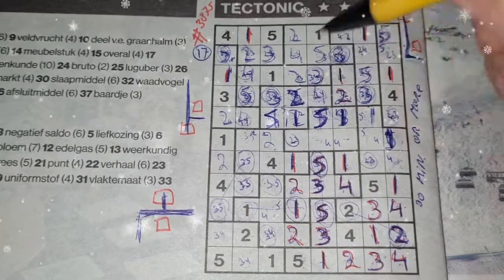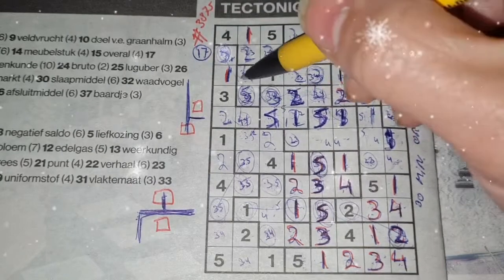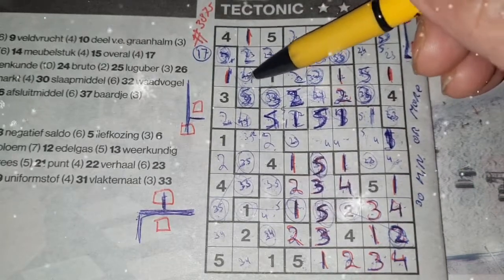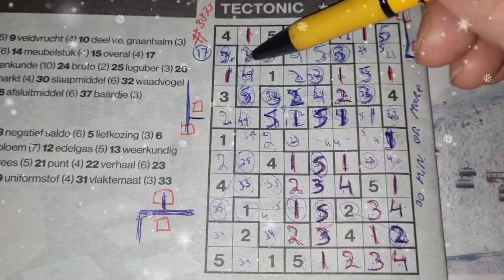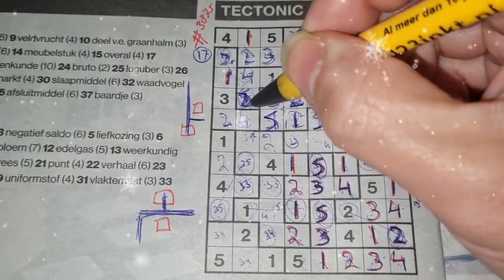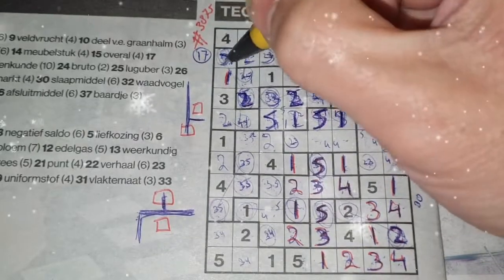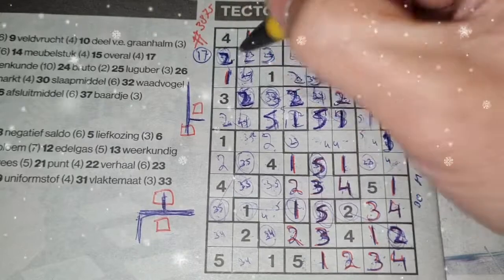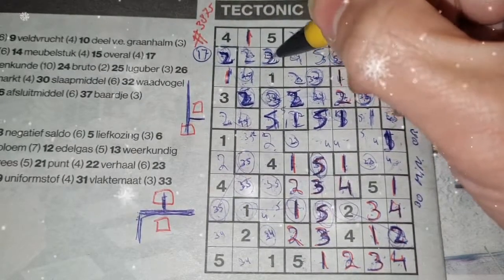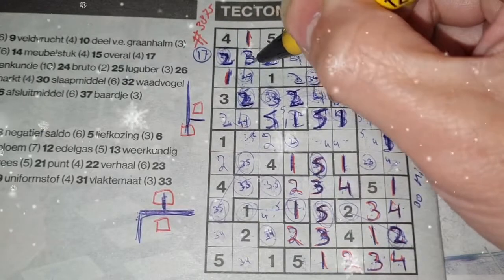We have a 2 here, that means these two boxes cannot be a 2. Those two boxes could be a 2, but I cannot place the 2 here because we have a 2 and a 3 there. So the 2 should be there. What a mess. And this box is connected with that box, should be also a 2. Now we have a 2 there, this box cannot be a 2, that box should be a 2. And this box should be a 3.